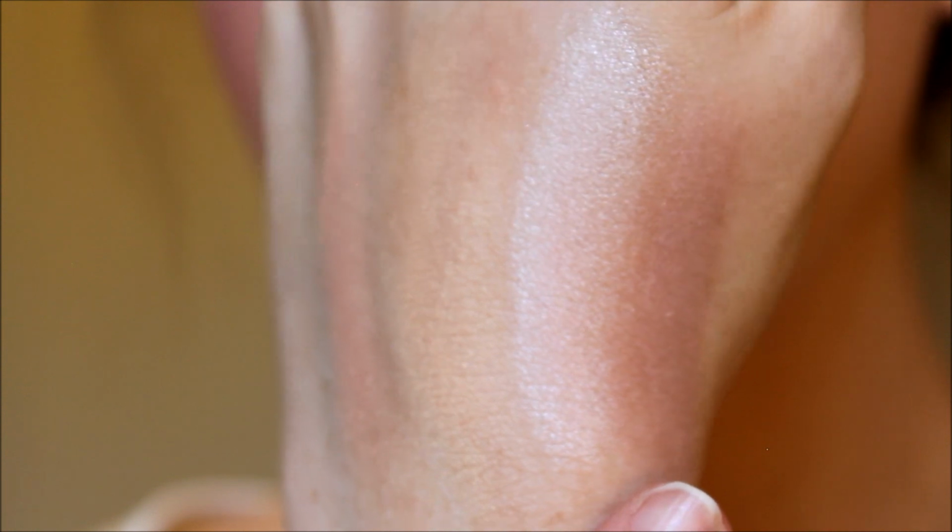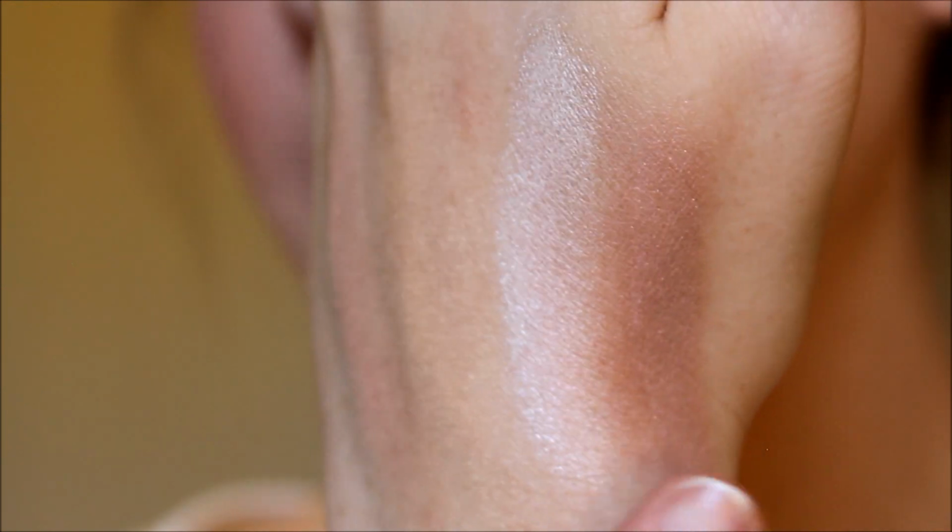Okay, so again, some awkward positioning going on here, but this is Bare Radiance, and it is coming off super dark. For some reason, it's really not this dark, but I did forget to mention that some people do use Radiance colors, depending on how dark they are, as blush. So this is Bare Radiance. It is a tad bit rosier, but I still like to use it as a highlight occasionally.